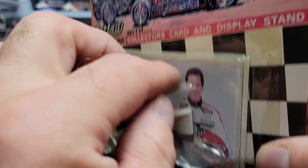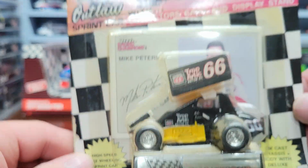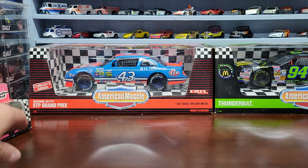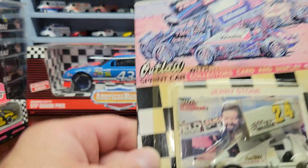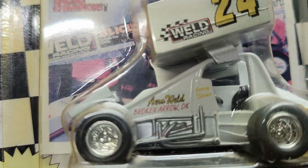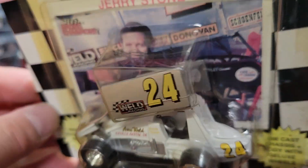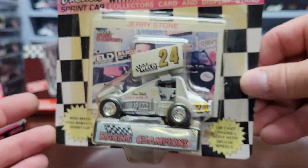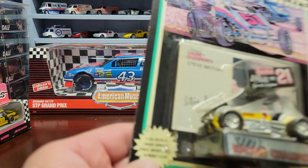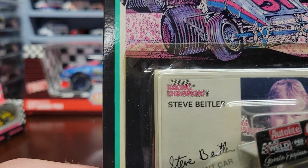Now some of these are kind of dusty. Probably have to go with something to clean them up a little bit, which won't be too hard to do. But a glass cleaner and a microfiber towel will take care of that real quick. And we got number 24, Jerry Stone. We got number 21, Steve Butler. Billiter? Maybe it's Billiter, yeah. Steve Billiter, not Butler.